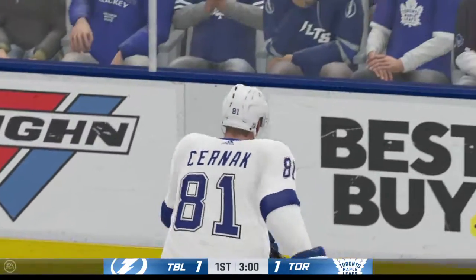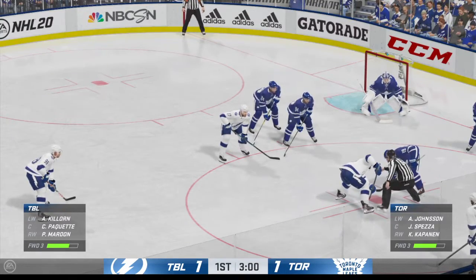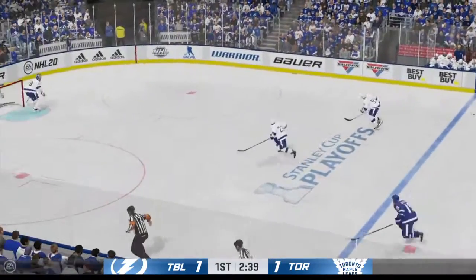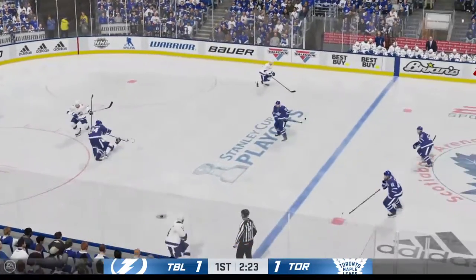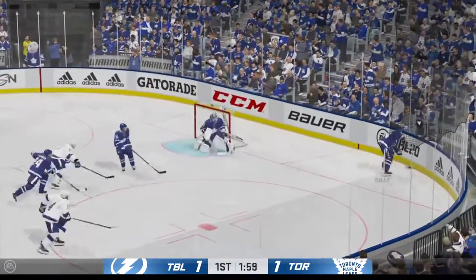1-1 hockey game. 3 minutes to go in the first period, I should say, here of the Toronto Maple Leafs and the Tampa Bay Lightning. It's a 1-1 hockey game, a frantic pace to this one so far, but just 1 goal apiece. Kasperi Kapanen gets it across through center ice. Shattenkirk to Sergachev. And the Lightning are away back through center ice. Alex Killorn is going to step up and dump that one in.